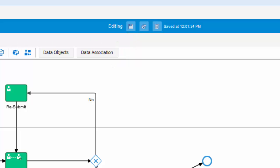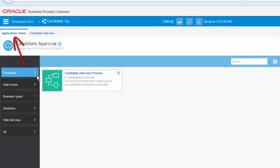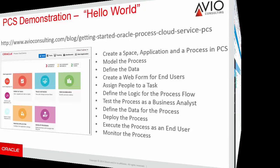And now here's a navigation tip. Here's how to navigate back to the application home. So it takes me back up, and notice the numbers right here. So as you add artifacts, here I've got one process, increments that number. And as I did that, it automatically creates a business type for me. Next thing we'll do is we'll define the data.